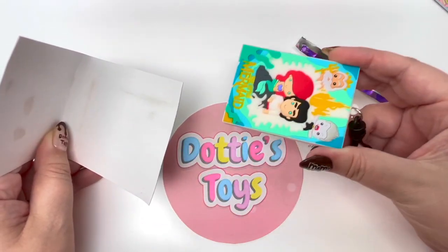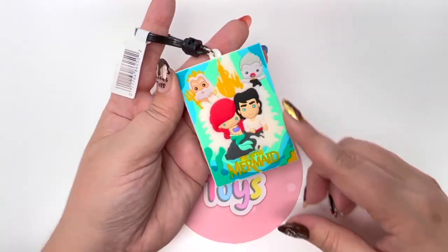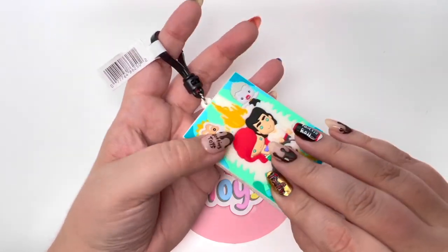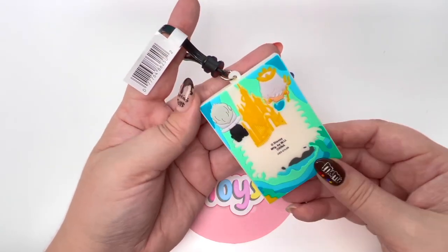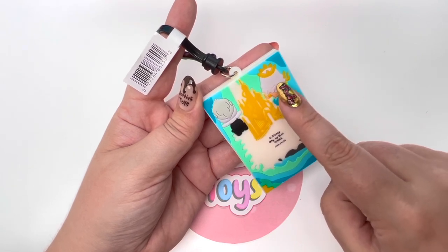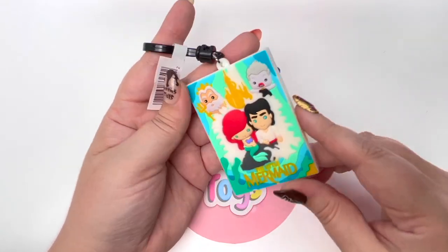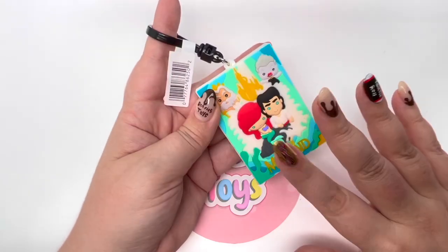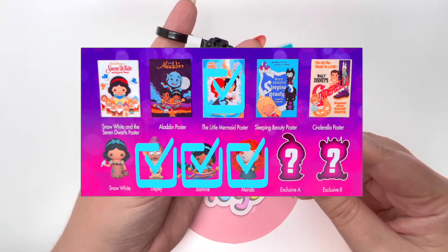1, 2, 3. It's the Little Mermaid! Yes, woohoo! As I just stated 20 seconds ago, The Little Mermaid is my favorite Disney movie, so I'm so happy to have this as a part of my collection. And you guys, look what a great touch this is. They actually put the backsides of King Triton, Ursula, and the castle. Oh my goodness, I absolutely love that little touch. I think this is such an amazing piece. So, so happy to have this. So with our Little Mermaid, let's go ahead and check it off our collector's guide.